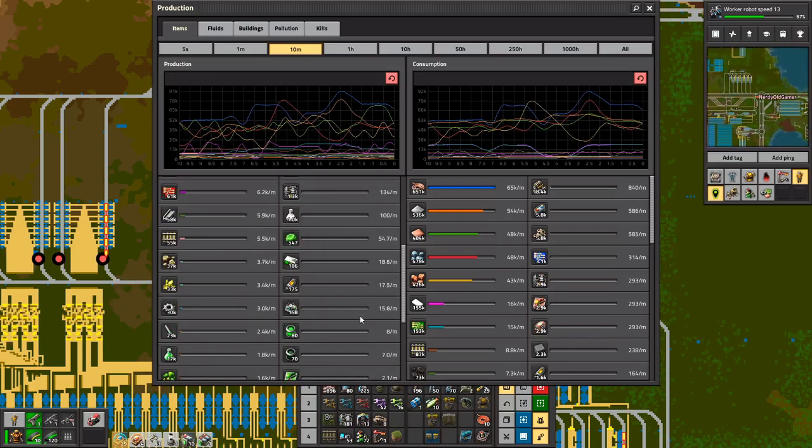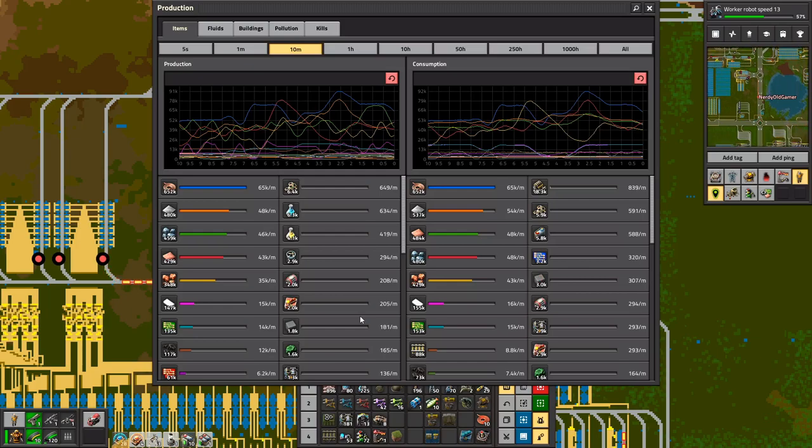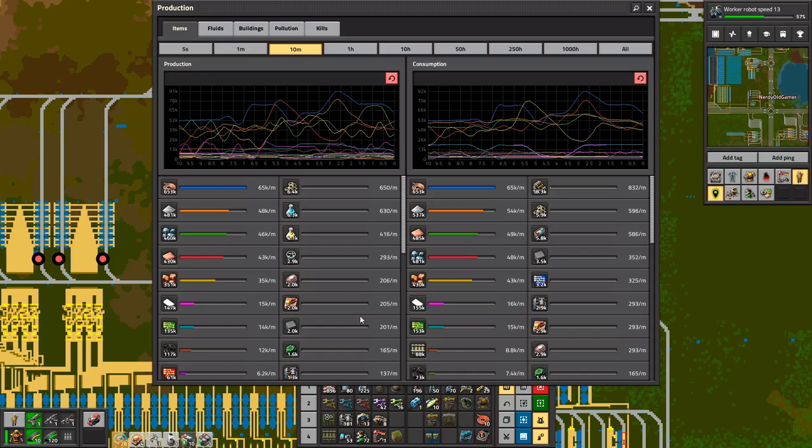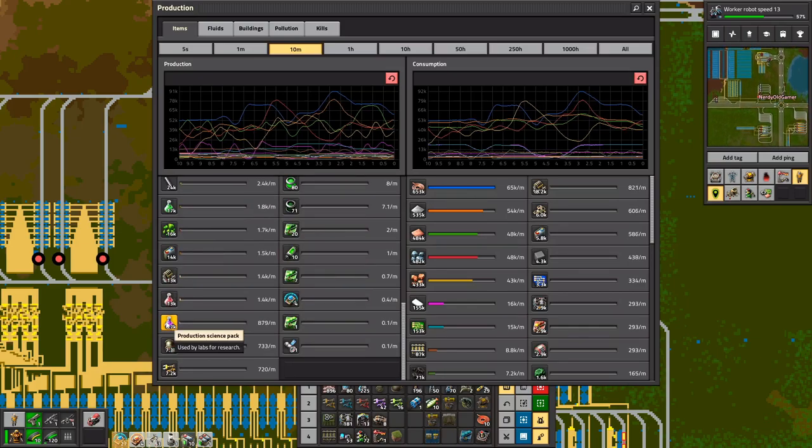That is true. But we still can. How so? Because I think we're there. So the production science pack is only doing 880 a minute over the last 10 minutes.